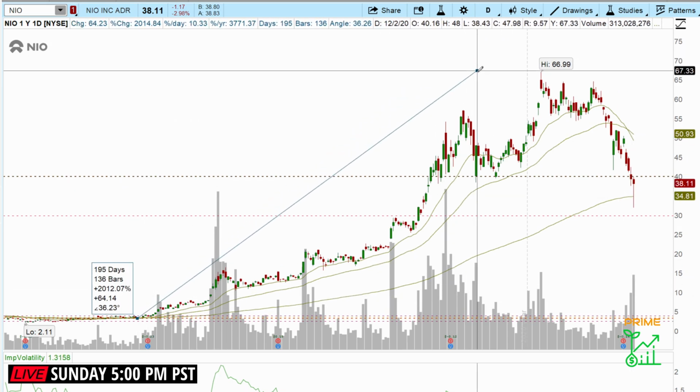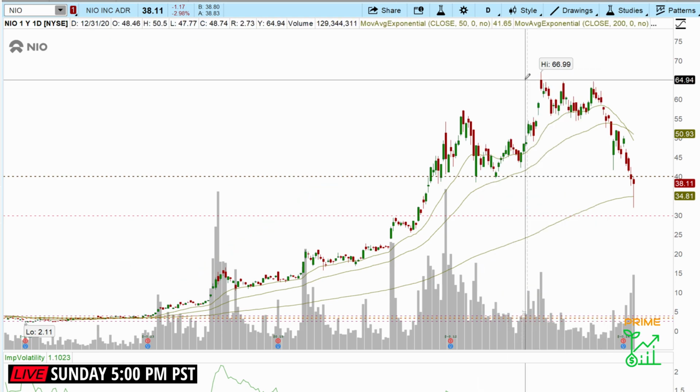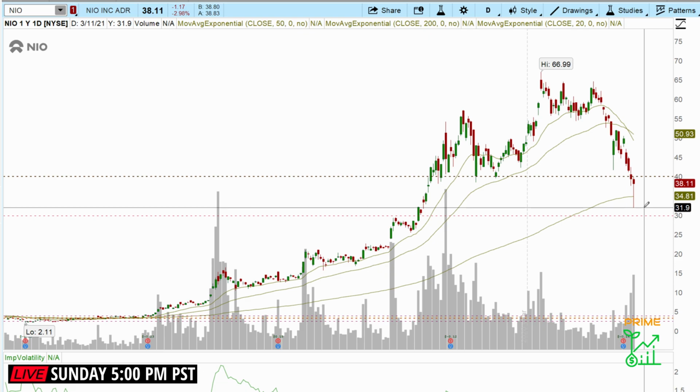And just like a lot of the charts we've already seen, NIO was up 1,995%. So a little bit of a pullback here is probably healthy, especially in price. We're down 51%. I would like to have seen a little bit lower prices in NIO, maybe even coming all the way down here to the 29.52 area, or let's just call it 30 bucks. I would have been a buyer all day at 30 bucks. I don't like how it only came down to 31.90.